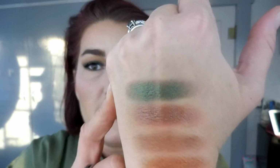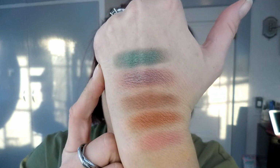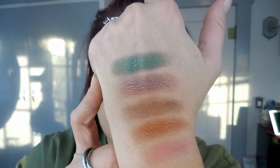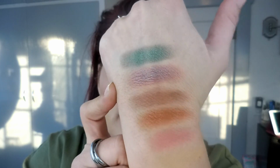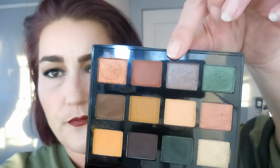All right. So the first shadow I have here is this green one. It is the green shimmery color down at the bottom. It's kind of a duochrome color that shifts kind of brown. It looks really good with a brown smoky eye, just flat on the lid. The next one we have here is kind of a purple duochrome that shifts kind of red. It doesn't look good with other purples. It does appear very lavender in the pan, but it does not appear lavender on your eyes.